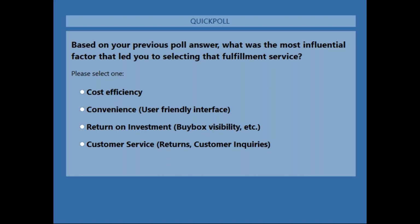So if you haven't voted, go ahead and do that now. I'm going to be closing this in about five or so seconds here. So here I go, I'm going to close it. And again, thank you for participating in the poll.